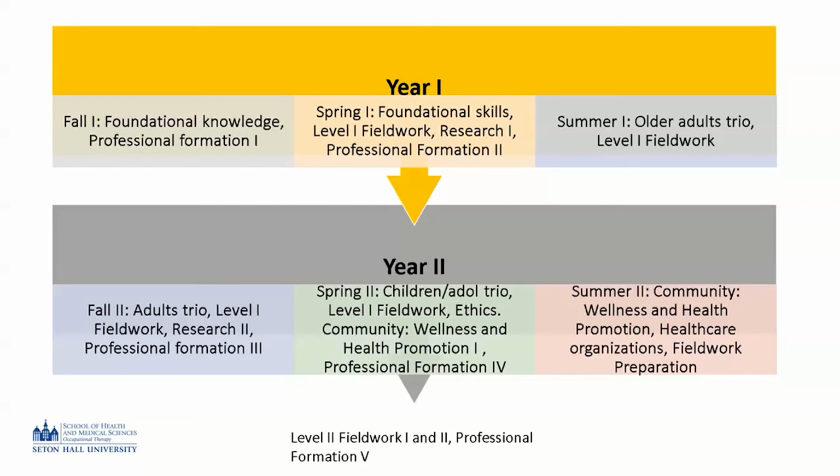And in the third and final year, students are participating in level 2 fieldwork. Level 2 fieldwork consists of two 12-week rotations where students are actually in occupational therapy clinics. They are working with clients. They are being supervised by occupational therapists in preparation to sit for the certification exam and work as competent entry-level therapists. We do also provide a preparation course for our students, and we have a very good pass rate.